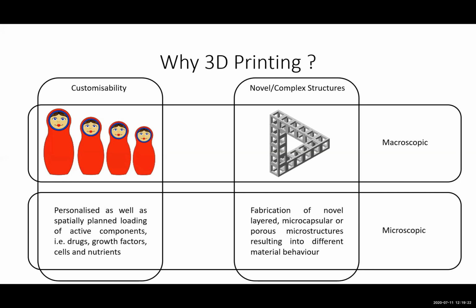So the benefits of 3D printing are more than what meets the eye. They're not only macroscopic, but also what we can't see at microscopic level. And the realization of these is done by careful fine-tuning of what you print and how you print, i.e. choosing the right technique and the right material to print.